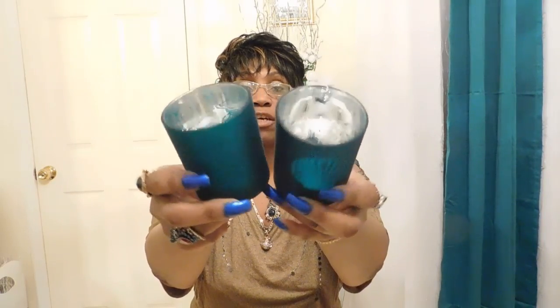Okay, look what I found at the Dollar Tree. Isn't this absolutely gorgeous? Look at the teal. And it actually has some design on the front. See that? I was surprised when I saw this in Dollar Tree. I mean, these are the tea light holders. And I got 6 of these beautiful tea light holders in teal. Wow, I am really collecting my items.